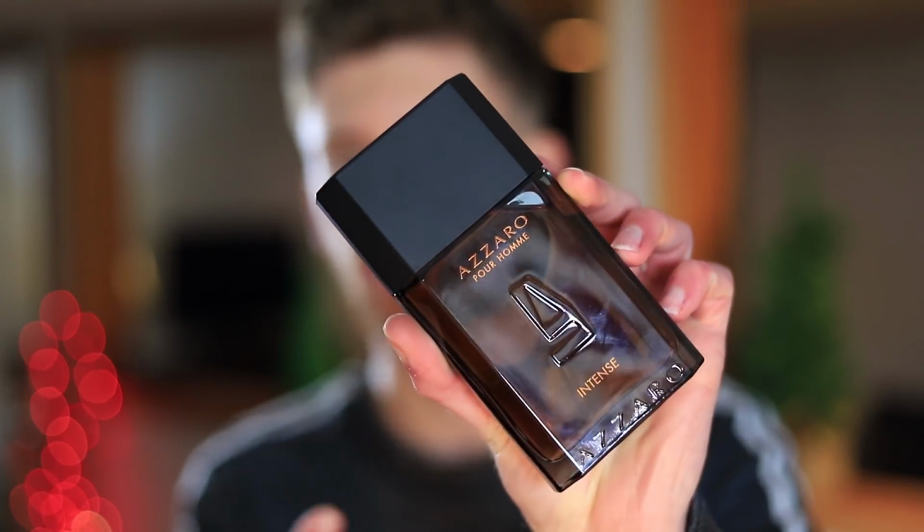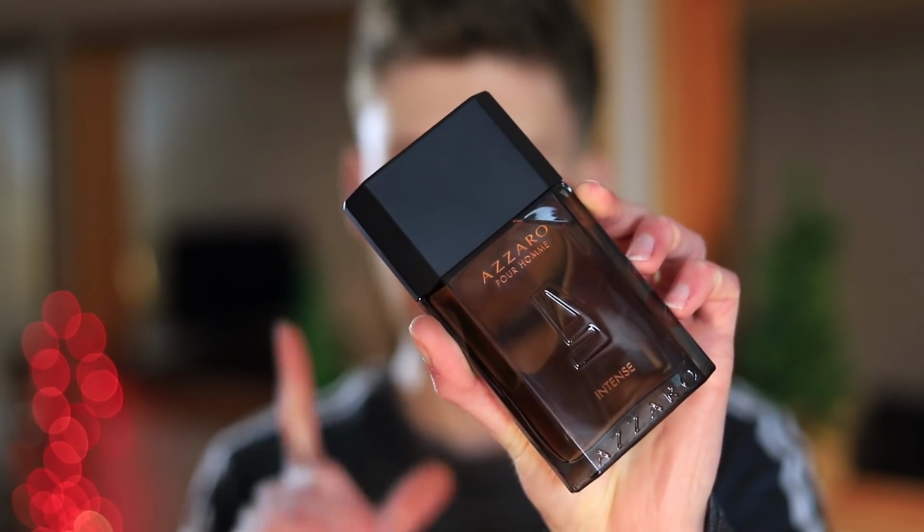I think this one is a great scent for the winter time. If you want something that gets you in that similar old school, mature, masculine category, but just a little bit more appropriate for winter, for the cooler weather, smells a little bit more cozy, this one right here, Azzaro Pour Homme Intense, is a great pick, and it's very affordable. This is a really good one.